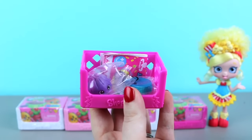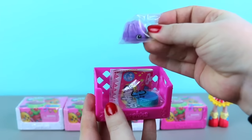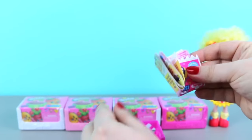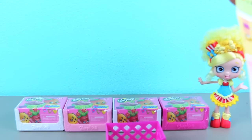Oh my gosh! So they're not in like colored bags anymore. They come in these little clear bags. So we have 2 right here. I'm gonna pull out the list because I have no idea, you guys, what all the options are.